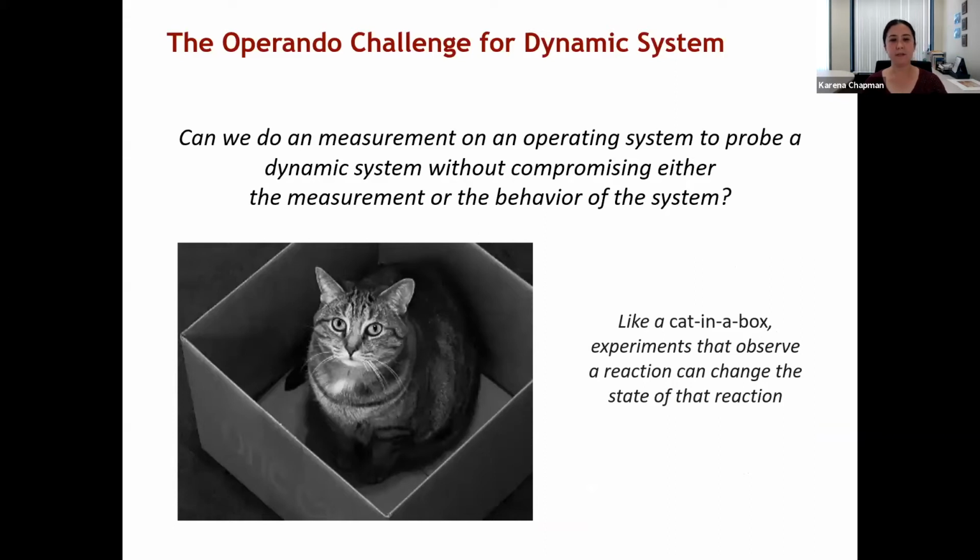And so given the dynamics of the system, this sets up a sort of Schrodinger type of problem. How do we actually measure what's going on in this operating system and look at these dynamic nanosystems without actually changing and compromising the state of the system itself? If the observation changes what we're looking at, that's obviously a problem.